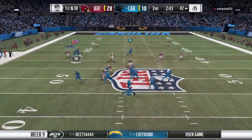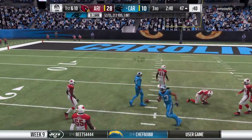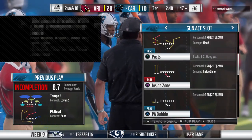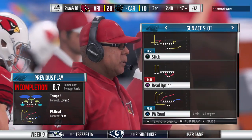Now a play fake here on first down, and unable to connect on the long pass. It falls down incomplete. They were looking to get it to Kelvin Benjamin there. And now it's second down.